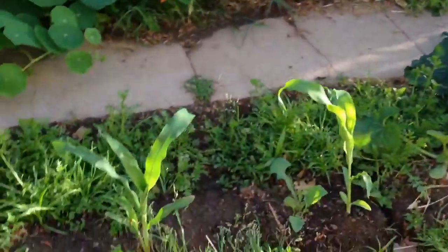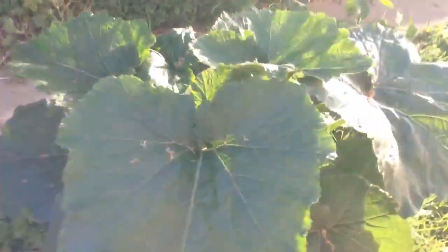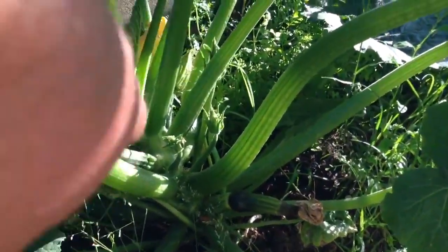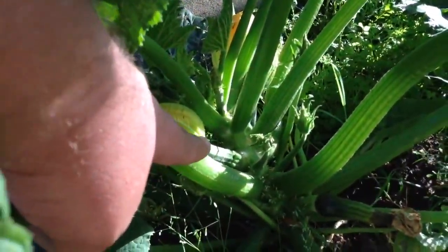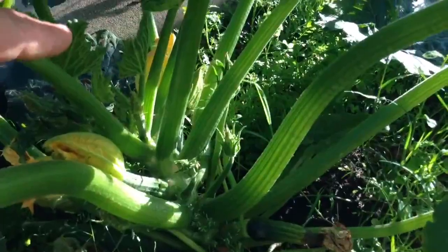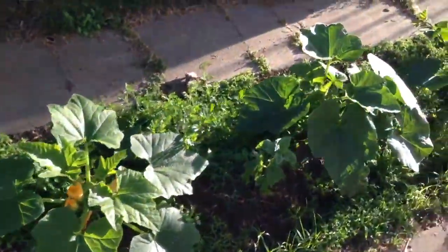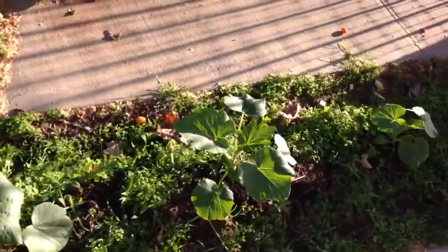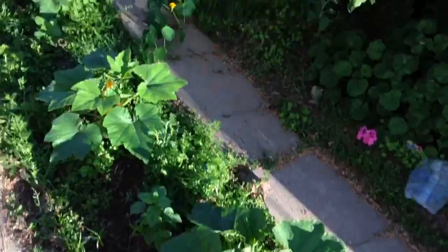What's up, Bubba? Got some more corn popping up. This is that zucchini plant. And we got some up in these flowers. We got some zucchini. There's probably about half a dozen at least starting to pop up in there. A bunch more crookneck squash. I can't remember all the stuff that we planted over here, but everything's doing pretty good. So lots of food.